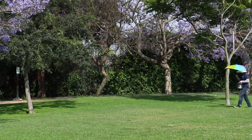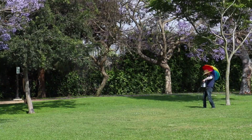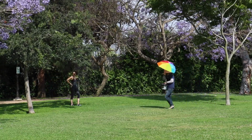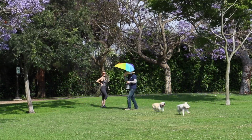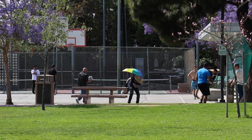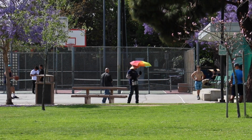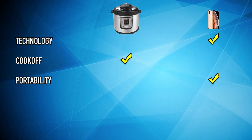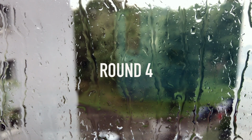The Instant Pot, on the other hand, was heavy, bulky, and awkward. And I was disappointed to learn that it had zero, and I mean zero, wireless functionality. I searched all over the park for an outlet so I could make heroes with tzatziki, but after an hour, I just gave up. Looks to me like it's 2-1 iPhone going into round 4.